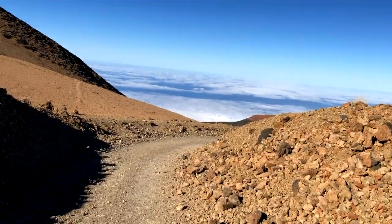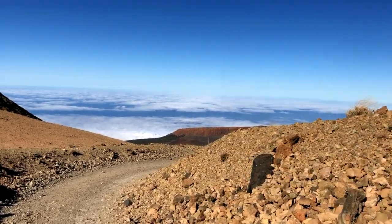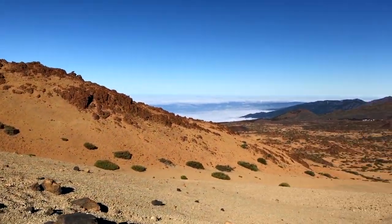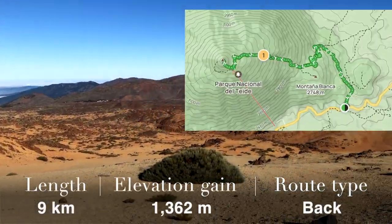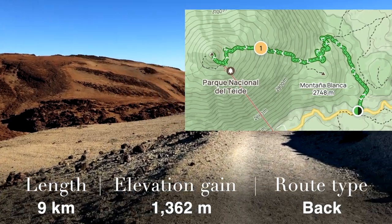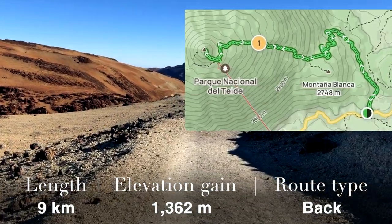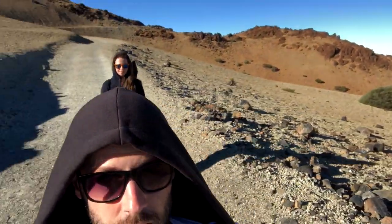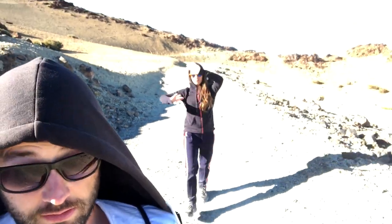The entire journey from the top of the Teide crater at an altitude of 3,780 meters to the Tabla Negra site at an altitude of 2,262 meters was about 9 kilometers. The difficulty level is high. Elevation gain 1,362 meters. For us it was a big test. I recommend hiking down only if you're in good physical condition and endurance.